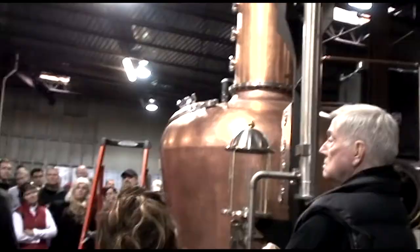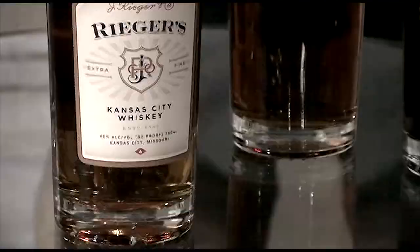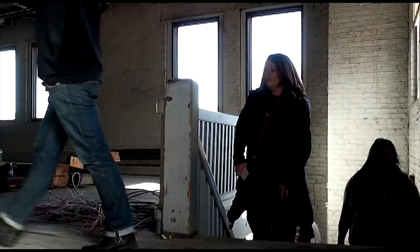This is a copper pot still. We talk a lot about our background and how we got together and planned this venture and brought it back and the history of the company.